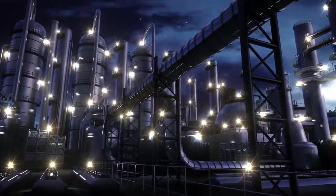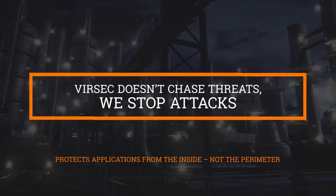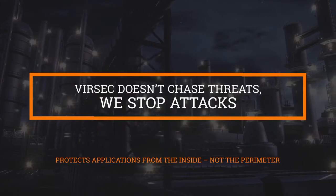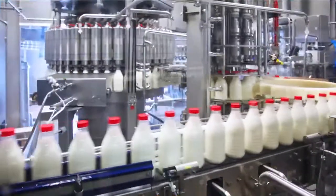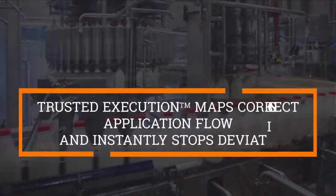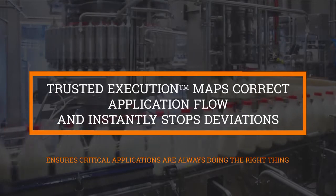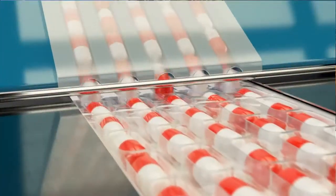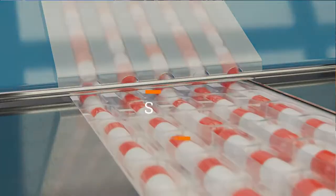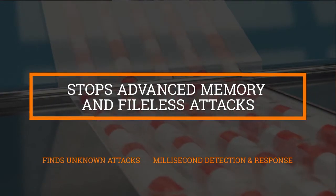Virsec delivers a new approach to security, protecting critical applications from the inside. Instead of chasing threats, we stop attacks. Our trusted execution maps the correct flow of your applications and instantly stops deviations, making sure your critical systems are always doing the right thing. This patented process stops advanced, unknown, zero-day, fileless, and memory attacks in their tracks with millisecond detection and response.